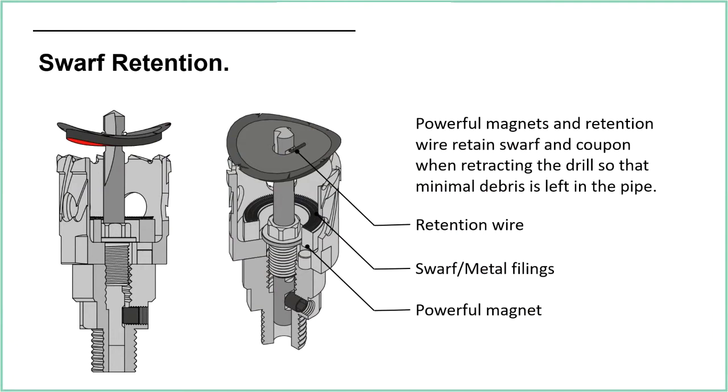So we have a magnet inside of the cutter to collect the swarf, the metal filings, and also we capture that center bit of metal from the pipe. Again, that's down to the design of the drill with this retention wire, but also nine times out of ten it comes away anyway, just because of the friction of the drill going through. But we always do get that coupon, we call it a coupon, the disc of metal, to come away as well. Again, you'll see that in the video a little bit later on today.